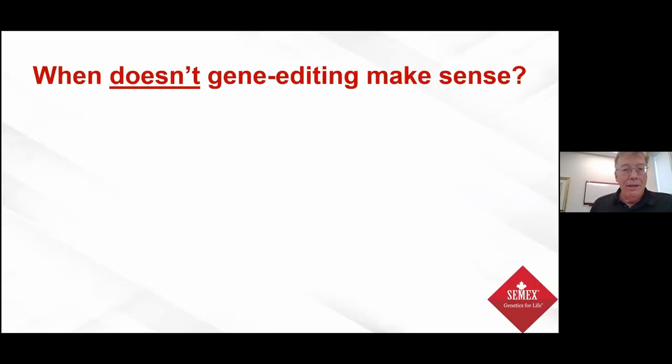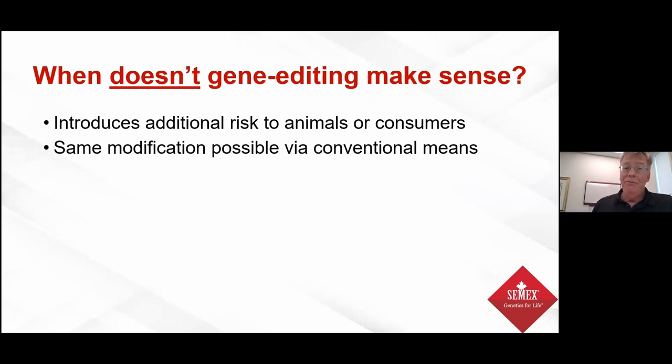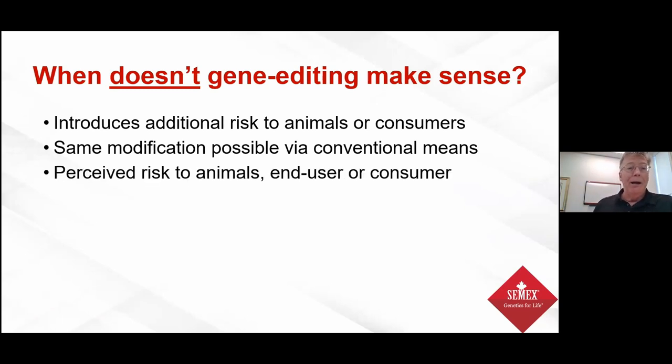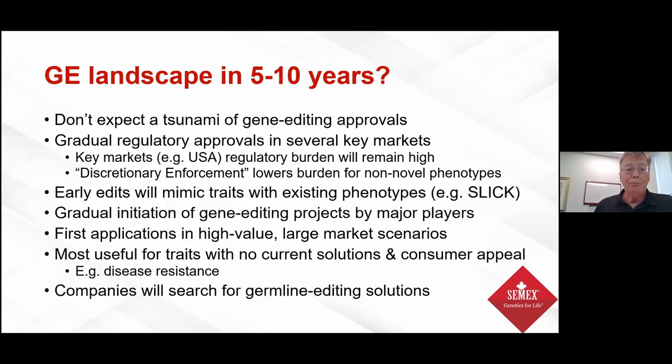So when doesn't gene editing make sense? Well, if it introduces additional risk to animals or consumers, it's kind of like a non-starter. If the same modification is possible via conventional means or breeding, you have to answer some more questions as to why you would want to do gene editing. Is there a perceived risk to animals or the end user or a consumer? The regulatory burden's too high. If there is minimal freedom to operate, if someone else has a patent, a key patent, that's going to be a problem. And if it's too costly or difficult to bring to market.